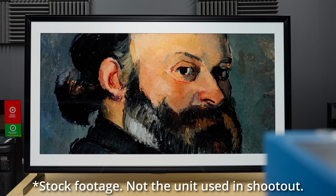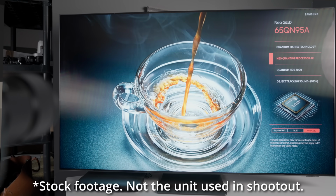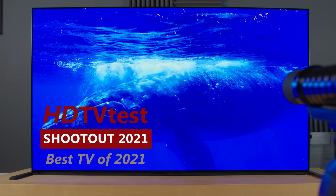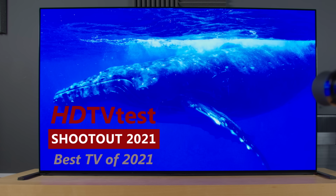Remember, this shootout is only intended as a guide. The fact that we tested so many different categories is to provide a point of reference for your specific use case. If you are a hardcore gamer who wants all the HDMI 2.1 gaming features, buy an LG OLED. If you mainly watch TV in a very bright room, choose the Samsung Neo QLED. If you like to watch movies in the most accurate manner possible, get a Panasonic OLED. And if you want the overall best TV of 2021 and have no budget limitations, get the Sony A90J.